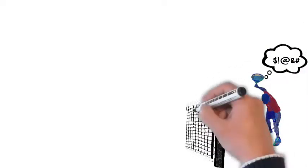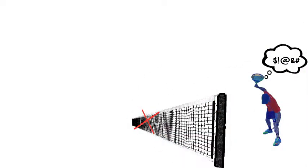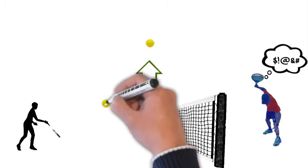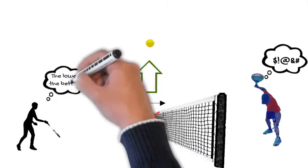If there's one mistake that should upset you and is not acceptable, it is missing in the net. Get that net out of the way by increasing your net clearance. Imagine how much better you would be if you never missed in the net. And yet, most beginners and intermediate players tend to think that hitting lower is better.